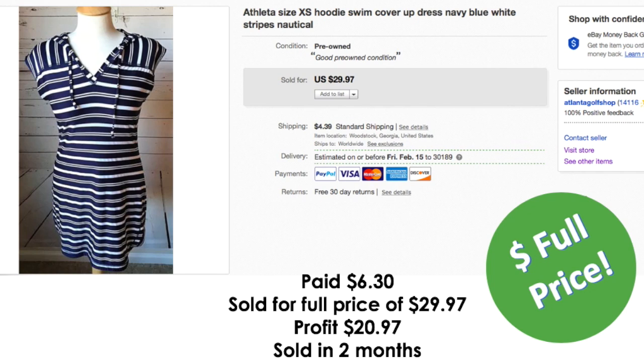Okay, this is an Athleta size extra small hoodie, and I paid $6.30 for it. Sold for full price of $29.97. My profit was $20.97, and it sold in 2 months. I picked this up because of the brand, the blue and white nautical theme, and it was just cute.